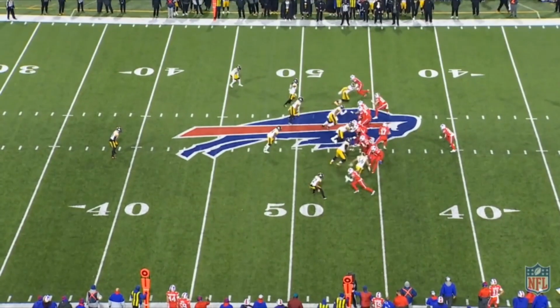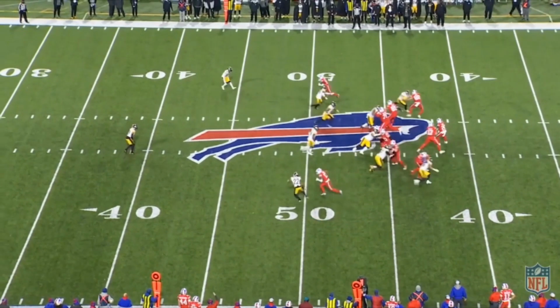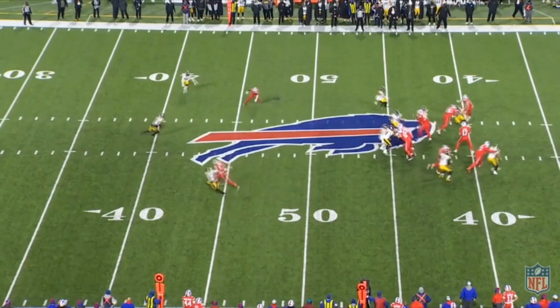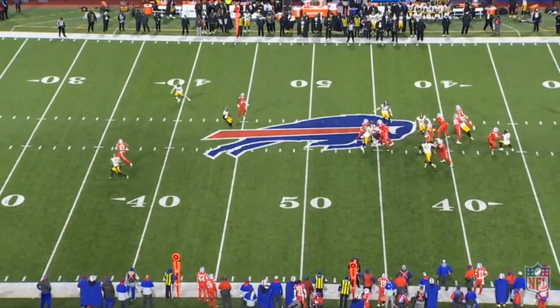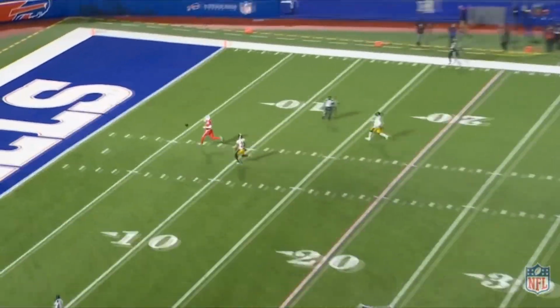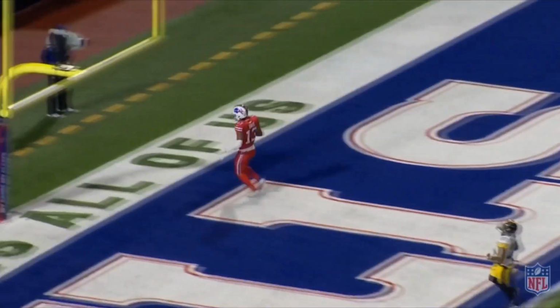Doesn't really get his hands on Gabriel Davis here in man coverage. Steelers setting quite the number of pressure here, and there's no safety help over the top. Gabriel gets an inside release. He has really good long speed, and Steven can't really catch up here. Overthrown ball, but Steven is beat.